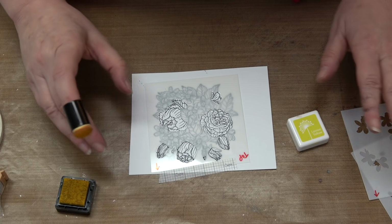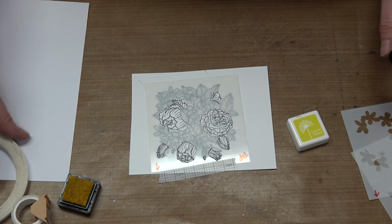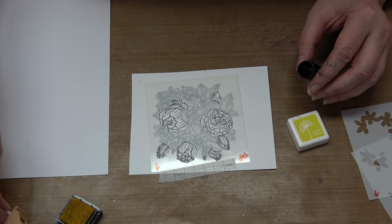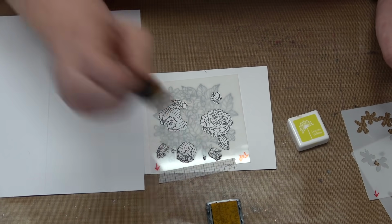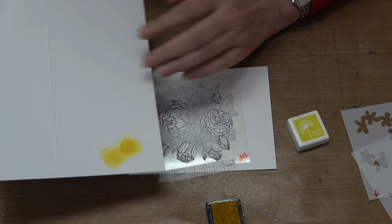And now if I want to be able to color off, let's grab an extra piece of paper right here. If I want to go in and color off, I want to have another piece of paper here with me. What do you mean by coloring off? Well, if I go straight into my color and then I go straight to my paper, it's going to be kind of dark.